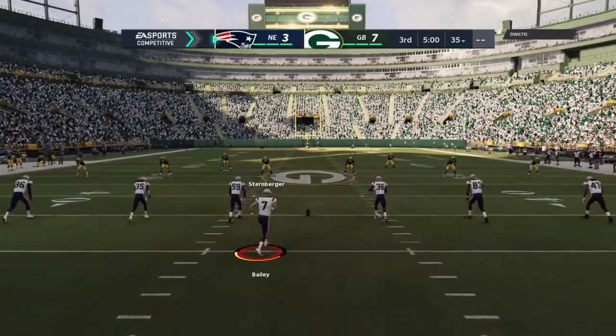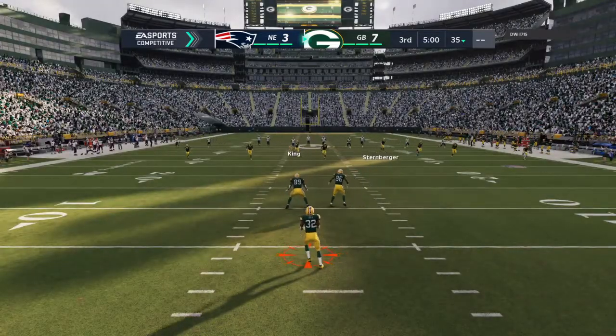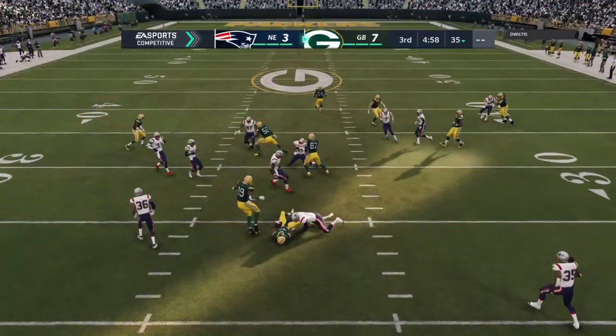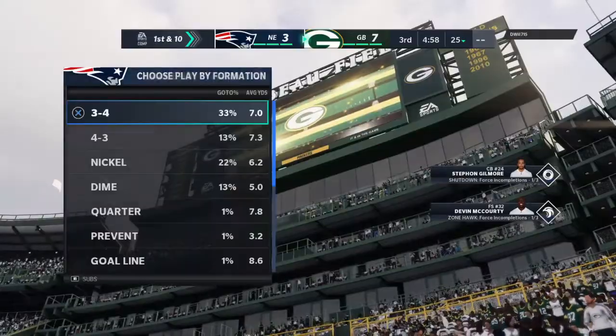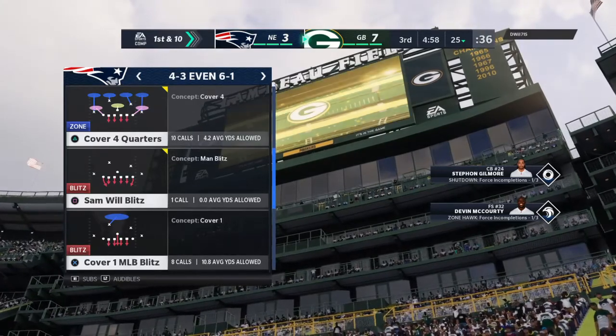So it's the Packers set to receive the kick. They've got the lead as well as we are underway in the third quarter. This one fielded at the 5. And he'll be stopped up at the 25. First and 10 at their own 25-yard line.